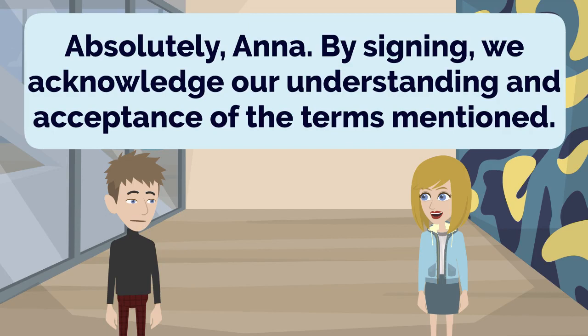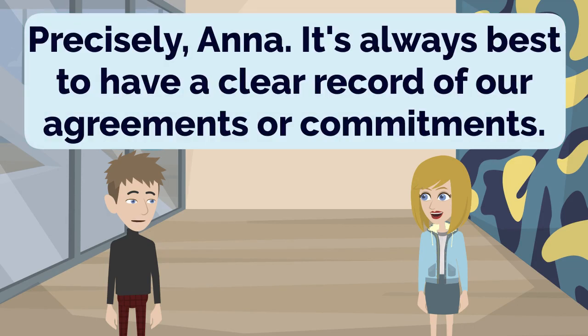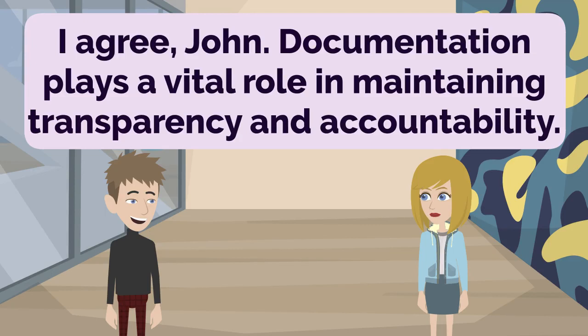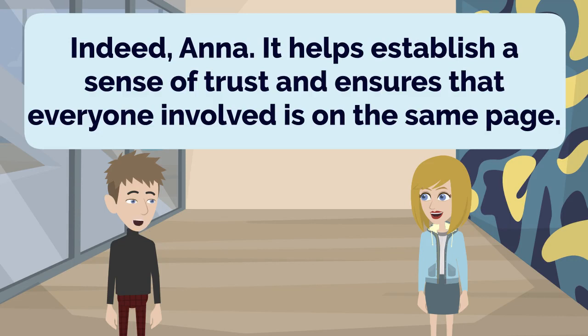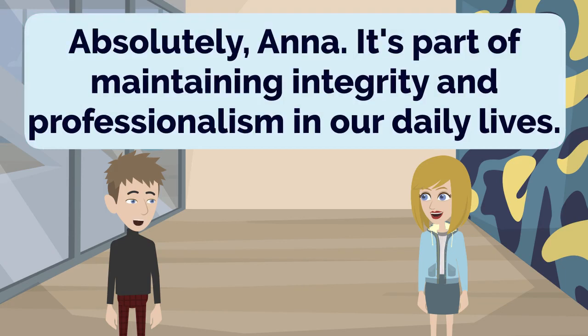Absolutely, Anna. By signing, we acknowledge our understanding and acceptance of the terms mentioned. That makes sense, John. It ensures clarity and avoids any misunderstandings in the future. Precisely, Anna. It's always best to have a clear record of our agreements or commitments. I agree, John. Documentation plays a vital role in maintaining transparency and accountability. Indeed, Anna. It helps establish a sense of trust and ensures that everyone involved is on the same page. That's important, John. It fosters a healthy and professional environment for all parties involved. Absolutely, Anna. It's part of maintaining integrity and professionalism in our daily lives.